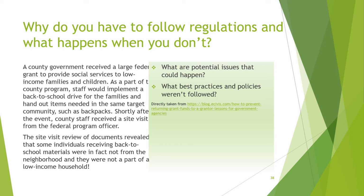Okay, so a county government received a large federal grant to provide social services to low-income families and children. As part of the county program, staff would implement a back-to-school drive for families and hand out items needed in the same target community, such as backpacks. Shortly after the event, county staff received a site visit from the federal program officer. The site visit review of documents revealed that some individuals receiving back-to-school materials were in fact not from the neighborhood, and they were not part of a low-income household. So they were giving items to people who weren't eligible for them.